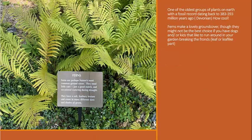Ferns are one of the oldest groups of plants on Earth, with a fossil record dating back 383 to 393 million years ago. Ferns can make a lovely ground cover, though they might not be the best choice if you have dogs or kids that like to run around in your garden, which may break the fronds, or the leaf or leaf-like part of the fern.